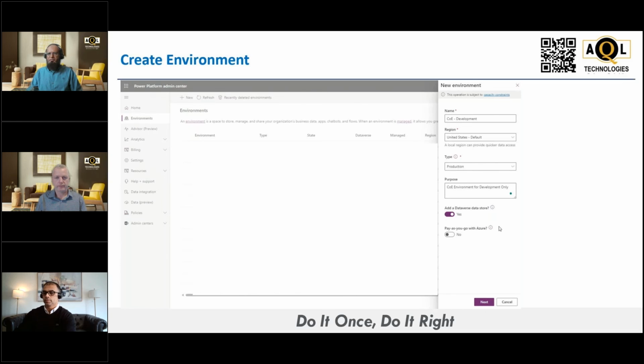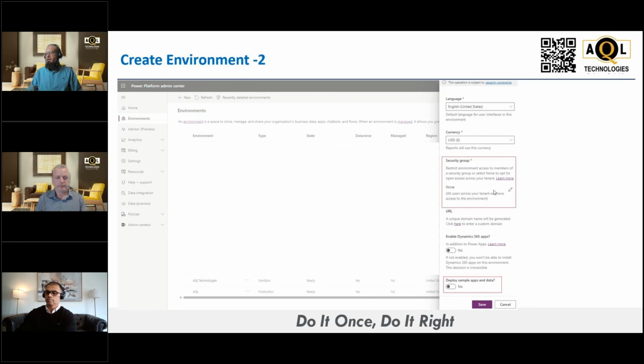For creating an environment, the things that are necessary are that the type should be production, and you should have Add a Dataverse data store enabled as yes. You've got to have data tables there. And the security group should be none, and please do not deploy sample apps and data. So it should be the bare minimum as it comes. The security group has to be none. That's very important.